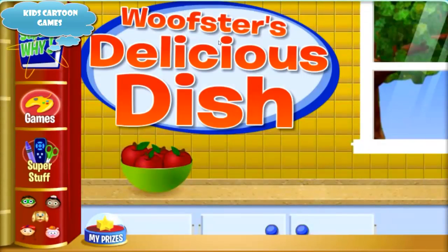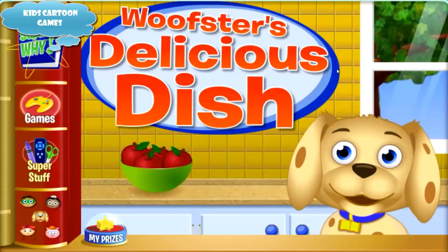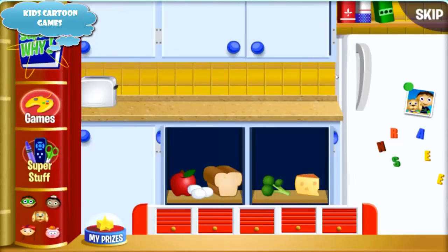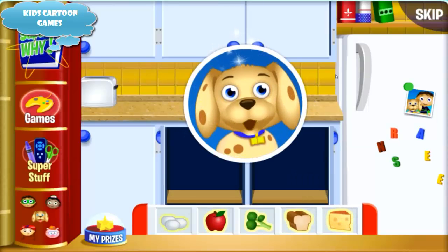Woofster's delicious dish. Will you help me make a healthy meal for the super eaters? Woof-dee-doo! Woof, woof. Roll over cupboards and doors around the kitchen and choose one item from each of the food groups. Protein, fruit, vegetables, grain, and dairy. Let's go!